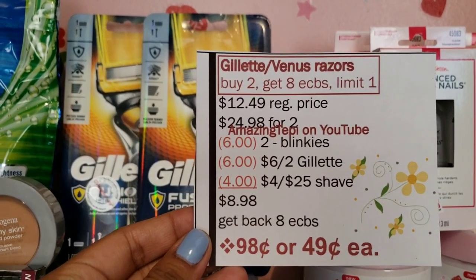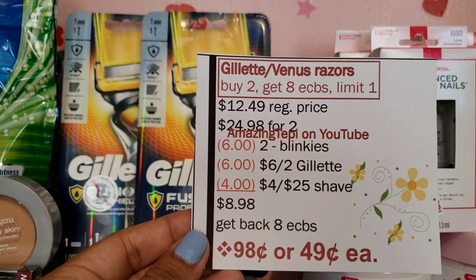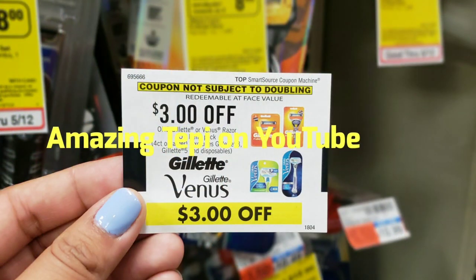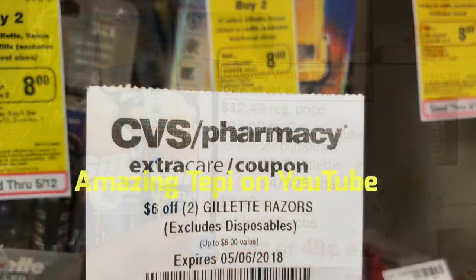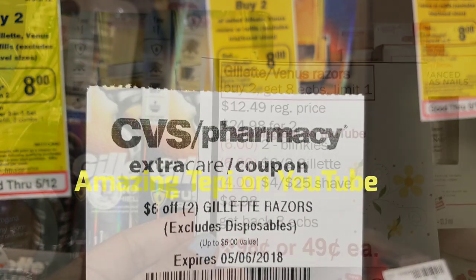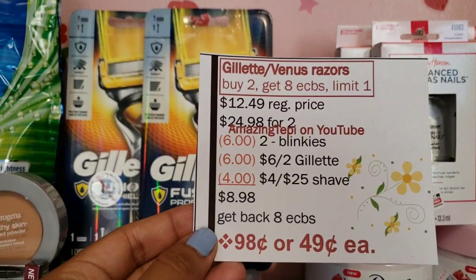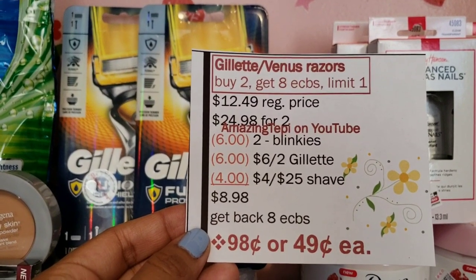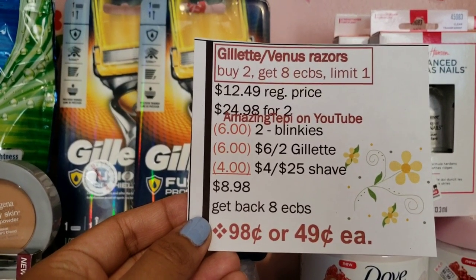$24.98. In my CVS store, there is still a blinking machine right next to the Gillette razors. So they are giving $3 manufacturer coupons. So I went ahead and used two of those $3 off of one Gillette coupons that are blinkies. I also had a $6 off of two Gillette CRT. And last but not least, I had a $4 off of $25 shave purchase CRT. Now, all the CRTs went through perfectly fine without any issue. At my CVS, the 98% rule also applies for CRTs. I've never had an issue with that.